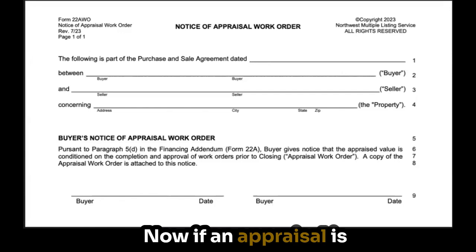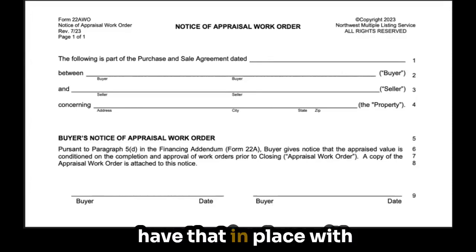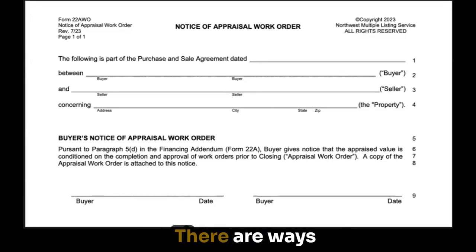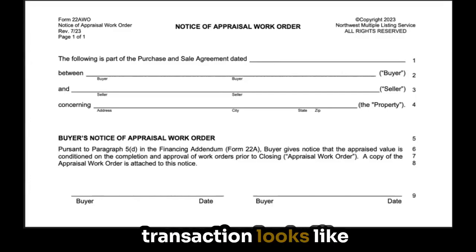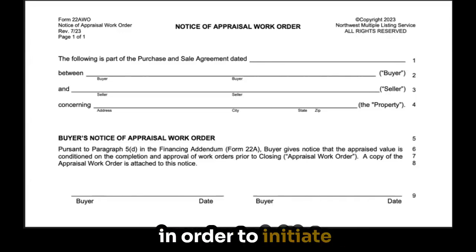Now, if an appraisal is done and work orders are called out and the seller chooses not to complete that list of items, then the buyer may be protected under a financing contingency if they still have that in place with the appraisal provision. There are ways to waive this, so just keep in mind what the rest of your transaction looks like before you start sending over notices like this. You want to make sure that you do still have intact your appraisal provision of the financing contingency in order to initiate the conversation that this form creates.